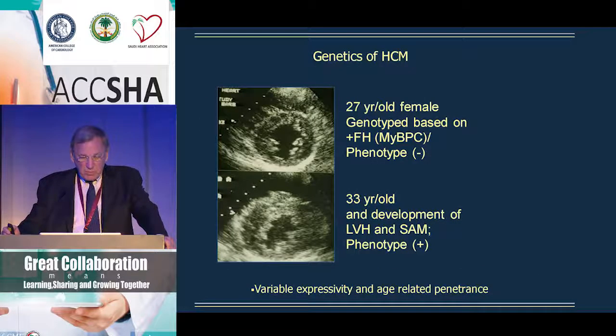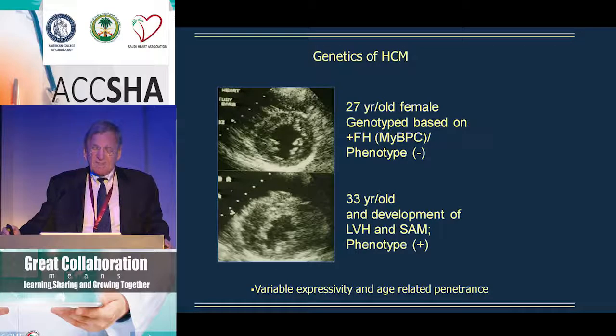And this point, of course, has come out. Here's a 27-year-old female whose genotype for hypertrophic cardiomyopathy is positive, but phenotypically she's negative. Now, there still is a controversy about whether that patient has the condition or not. And in that regard, we don't know.